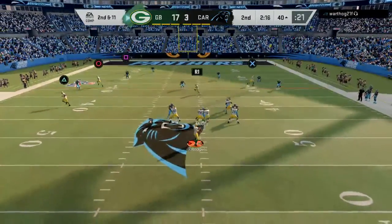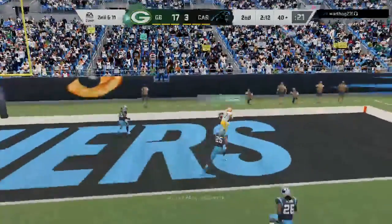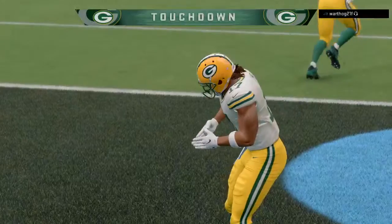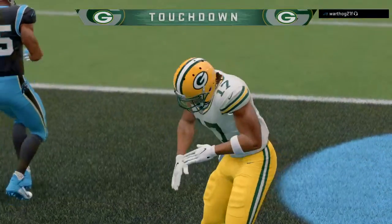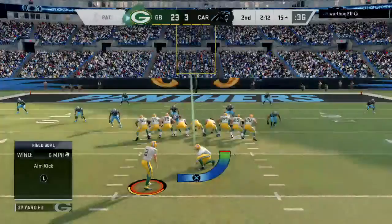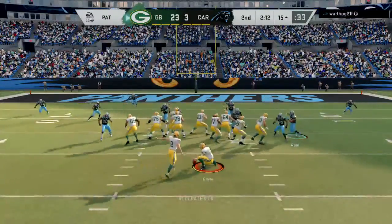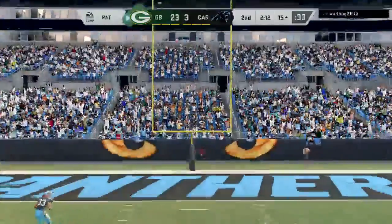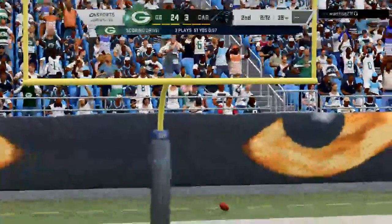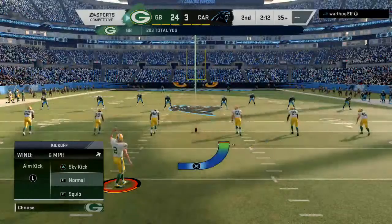Shotgun now for Rodgers. He'll take a shot for the end zone. Got a man open. It's Adams. Touchdown, Green Bay. Davante Adams, 40 yards. And the Packers are able to stretch that lead out further. Crosby with the extra point, and the decision to just kick the extra point winds up successful.